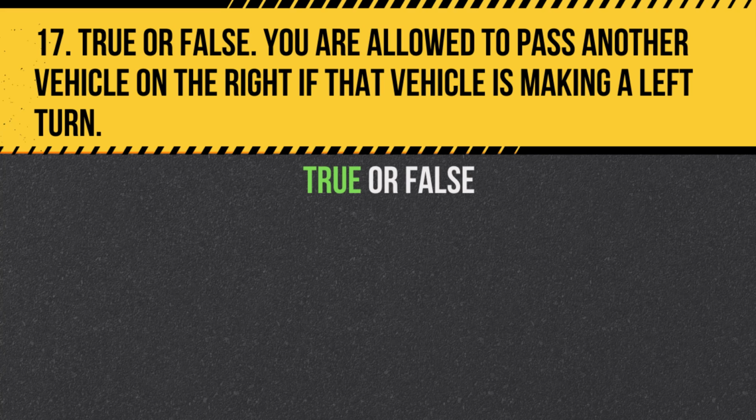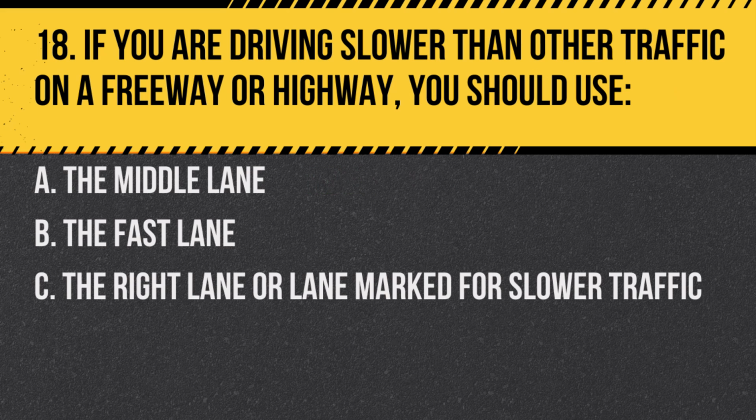Answer: true. You can pass on the right if the other vehicle is making a left turn and there is room to pass safely. Question 18. If you are driving slower than other traffic on a freeway or highway, you should use A. The middle lane. B. The fast lane. C. The right lane or lane marked for slower traffic. Answer: C. The right lane or lane marked for slower traffic. Slower traffic should use the right lane.